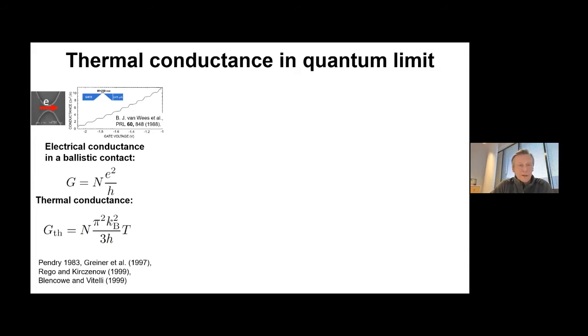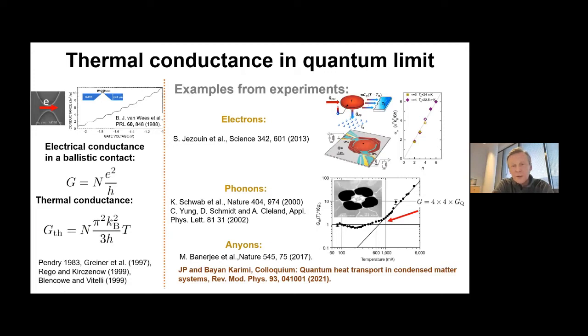constrictions, ballistic ones, and it was already earlier predicted that thermal conductance relates to this electrical conductance essentially by the Wiedemann-Franz law, so that you have also a sort of thermal conductance quantum, which is related by this Lorenz number to the electrical conductance quantum. So this is something that was then realized in several experiments. In fact, for electrons, maybe more recently in the experiments in Paris, again in the quantum Hall regime, but in the semiconducting electron systems, where people could see that indeed the thermal conductance as well is quantized.